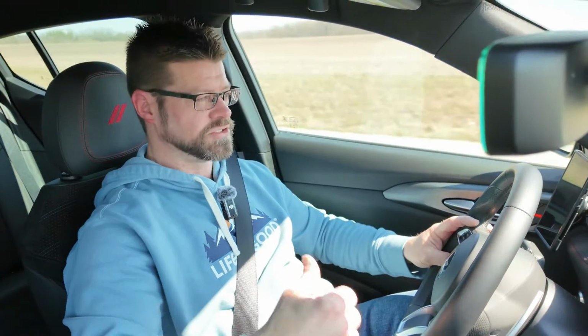So we have 100 miles to drive, and it's 50 miles in one direction, 50 miles in the exact opposite direction. So that way we counteract any wind, any terrain, anything like that. So basically making it as balanced as we possibly can.